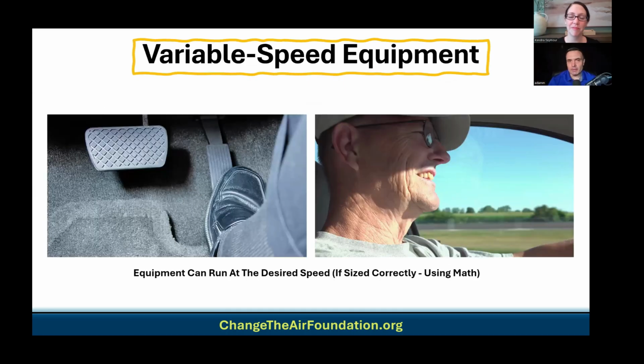And then you get to the point where you're looking at variable speed equipment, meaning we're talking about inverter compressors, the higher end compressors, and then modulating furnaces. Variable speed equipment is really load matching. So it's kind of like the accelerator: the harder you push the pedal, the faster it's going to move. So you have a wide range of capacities. And at the bottom of this slide, I pointed out if it's sized correctly using math.